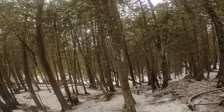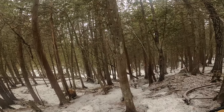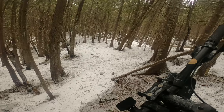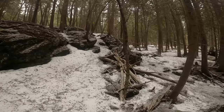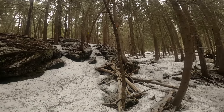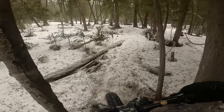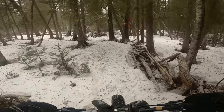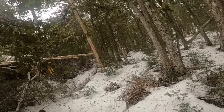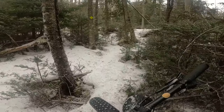Wow. Pretty icy here too. Not so icy over this way. Walked around that part. There's a little icy in there. You can see the water down there. The trail says to go up this way, so I will go up this way.